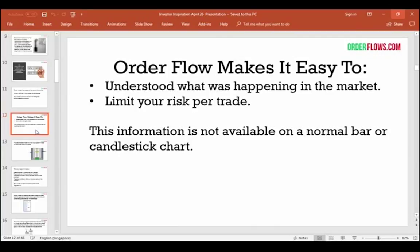If you're going to risk so much per trade that after a few days you're going to be blown out, then that's not a good method of trading. You need to find a better way to trade.